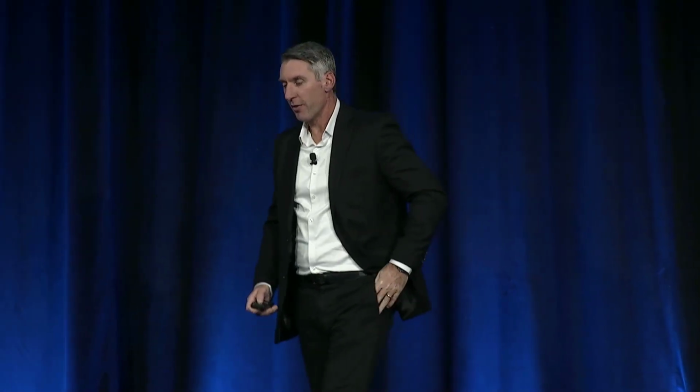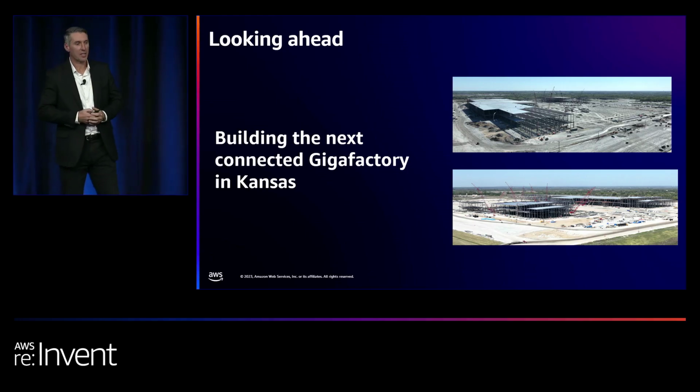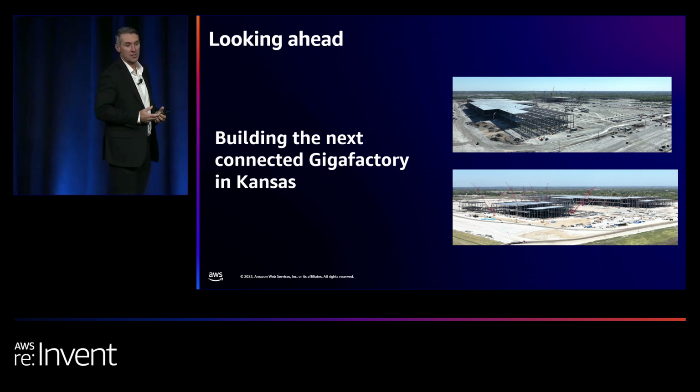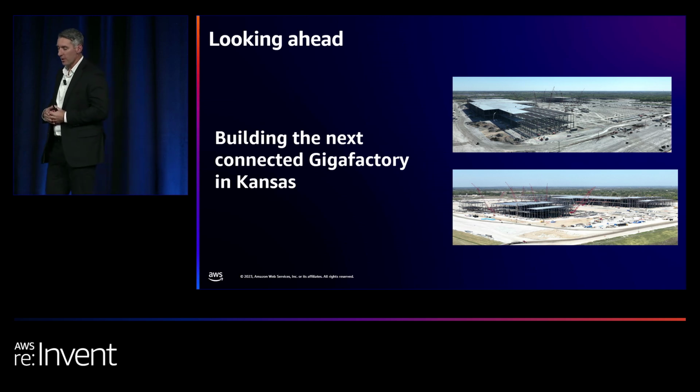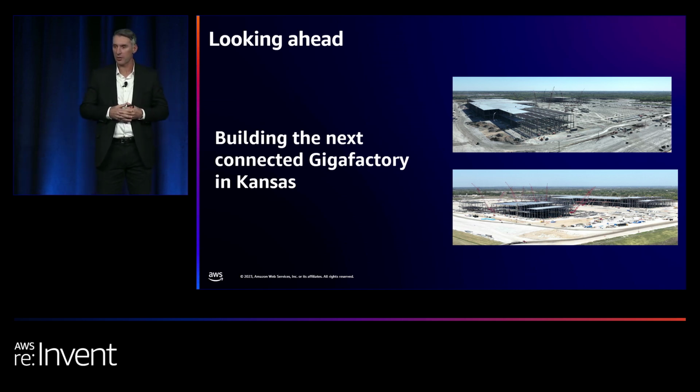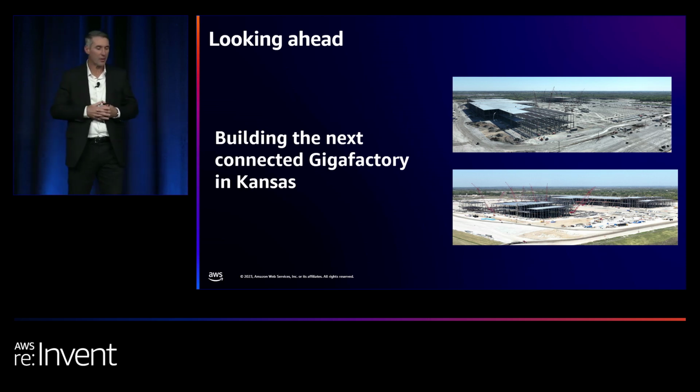So one thing we are very proud of at Panasonic Energy is our new DeSoto, Kansas facility, which is currently being built. And when we look at our journey as Smart Factory to date, we really talk about the connected gigafactory. Now, we call it connected gigafactory. You can call it connected factory, connected warehousing, whatever you might want to call that.